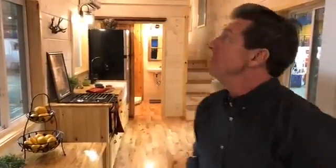Everybody's dying to know how much this one is. It's 80 grand. 80,000, everybody. This is the most expensive one we've ever done. Tons of bells and whistles in here, things you don't even see on here.